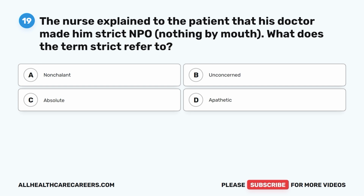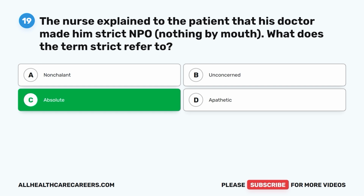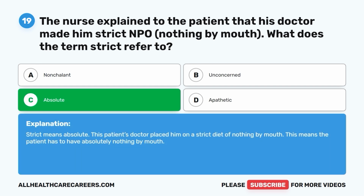Question 19. The nurse explained to the patient that his doctor made him strict NPO, nothing by mouth. What does the term strict refer to? A. Nonchalant. B. Unconcerned. C. Absolute. D. Apathetic. The correct answer is C. Absolute. Strict means absolute. This patient's doctor placed him on a strict diet of nothing by mouth. This means the patient has to have absolutely nothing by mouth.